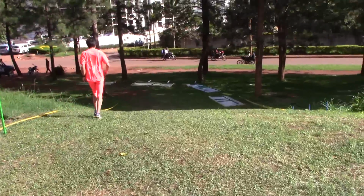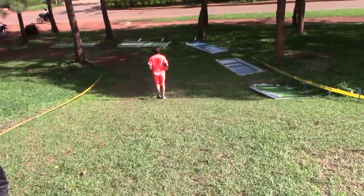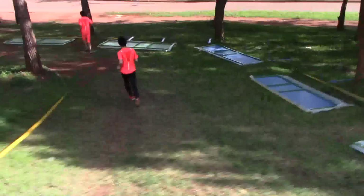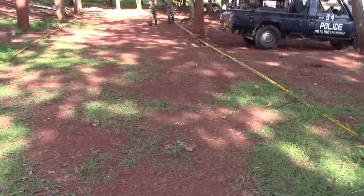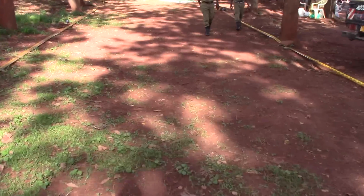Okay, this is the first tricky section. It's a pretty short but pretty steep, very steep downhill, ladies and gentlemen. We took this yesterday. Basically, you're going to keep going like this, but you don't have a lot of leeway before you're on the edge of the course right here. 90-degree turn.